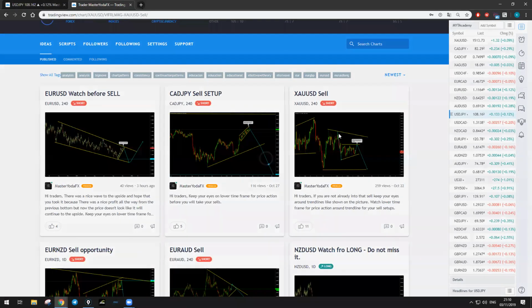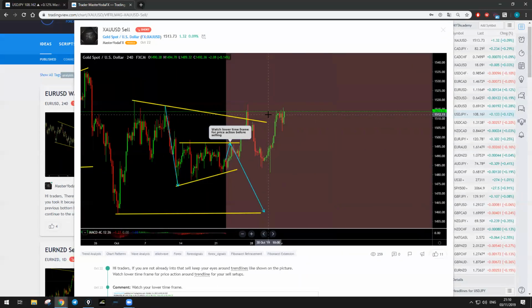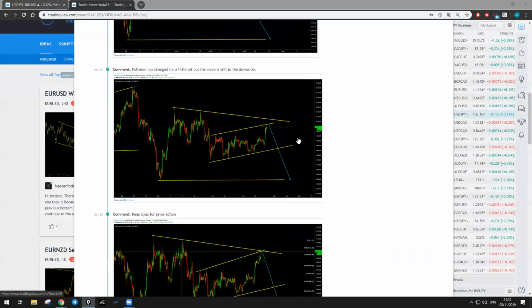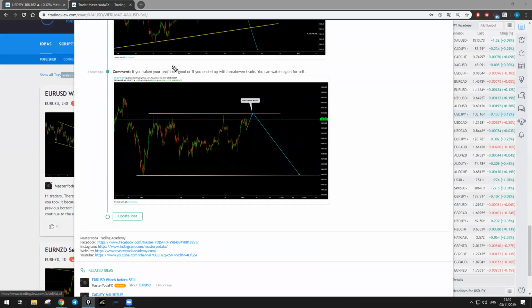And here's also gold. That gold trade was really nice. We took some profit on it, and we closed this profit over there. Why? Because we saw that a move was coming, and now we will be sellers again, like I posted down there. If you took your profit off, good, or if you ended up with a break-even trade, you can watch again for sells.